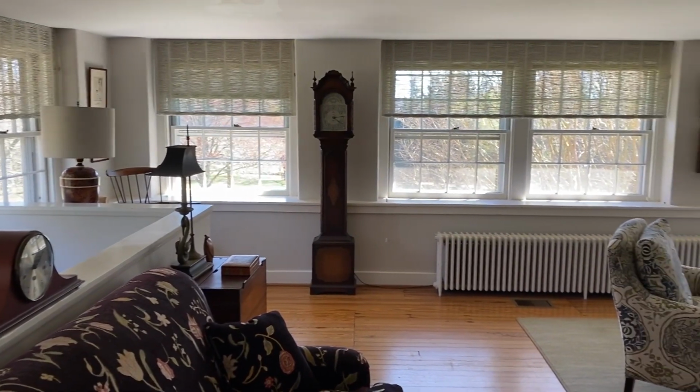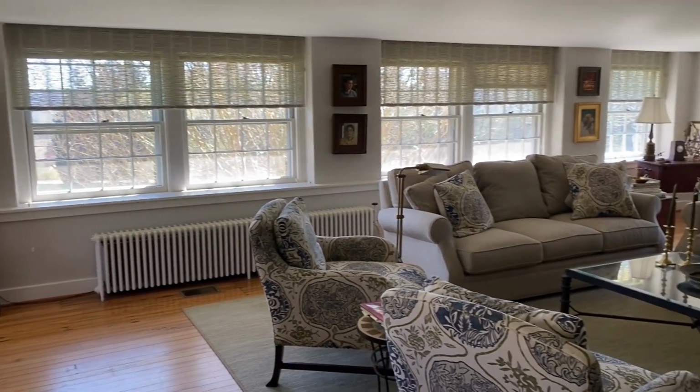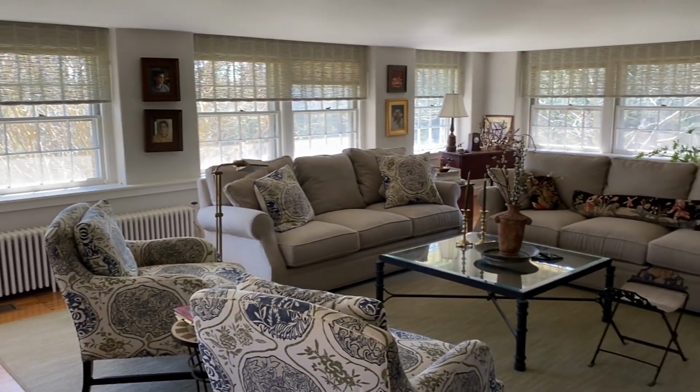Apparently these were where they had the administrative office and they would have church services up here on Sunday.